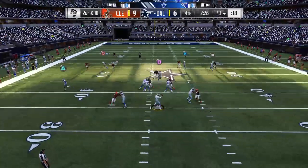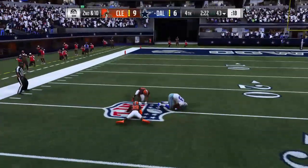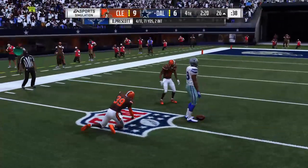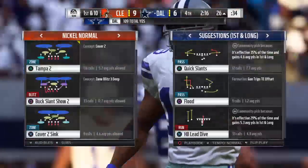Throwing again. Prescott on 2nd and 10. To the left side and complete for Amari Cooper. And he'll go down, but not before getting this inside the 30. Give him 30 yards there.